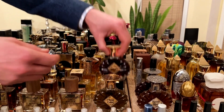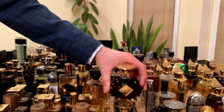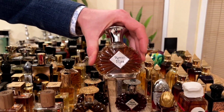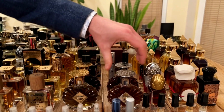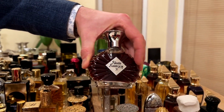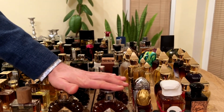The next one is Oud Zen. The next one is Russian Musk 2. The next one is Atlantic Ambergris. And all of these four I love a lot.